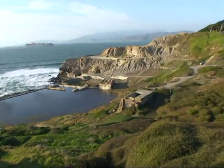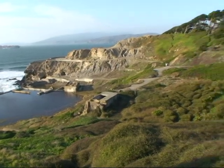We're going to walk down the path to the base of Sutro Baths, and we're going to go into the Cave of Wonders, which has a nice little tide pool and an area for viewing the waves. So come along with us.